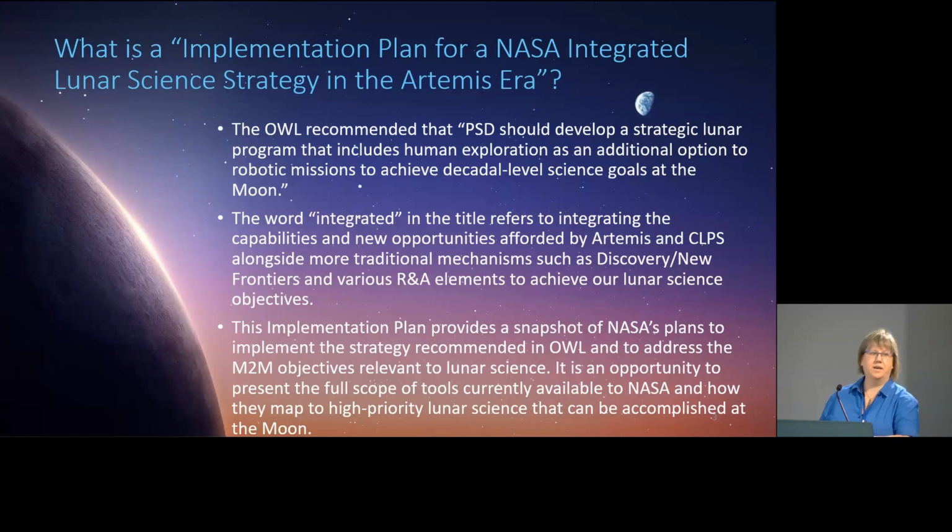But this is a snapshot. It's meant to be a living document that's going to continue to evolve. We expect to update it on a biannual cadence.